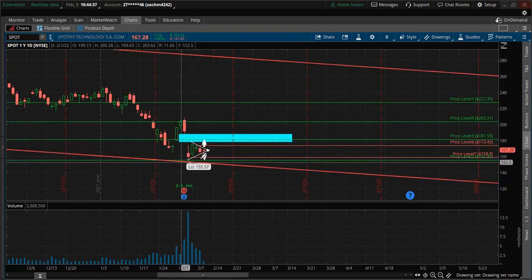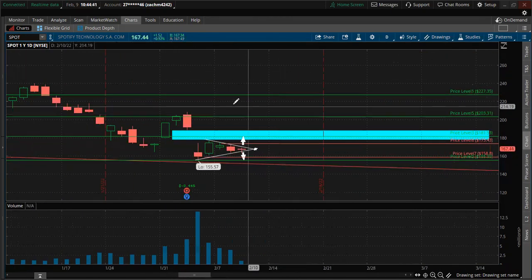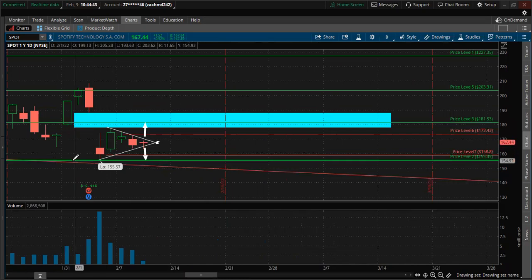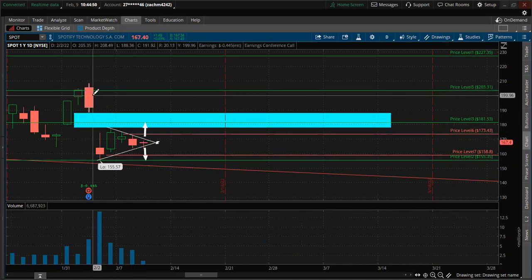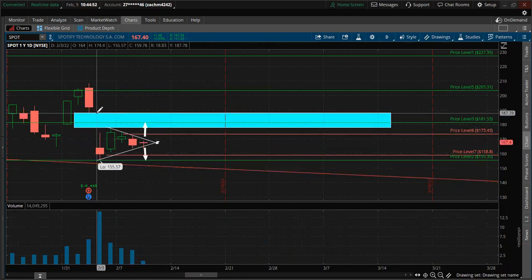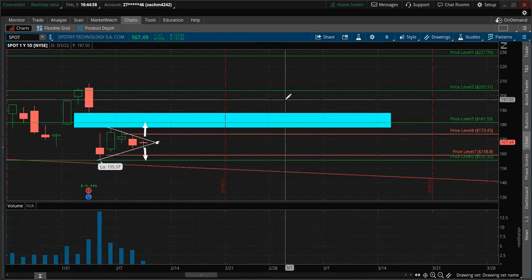Okay. We bounced right along this trend line. We bounced at our major support line right here. All right. And here's that triangle that I was telling you guys about that we're looking for a break on the 1 hour chart. All right. And yeah, so big upside. All right. The daily gap is from 187 all the way down to 180. So looking pretty good there.